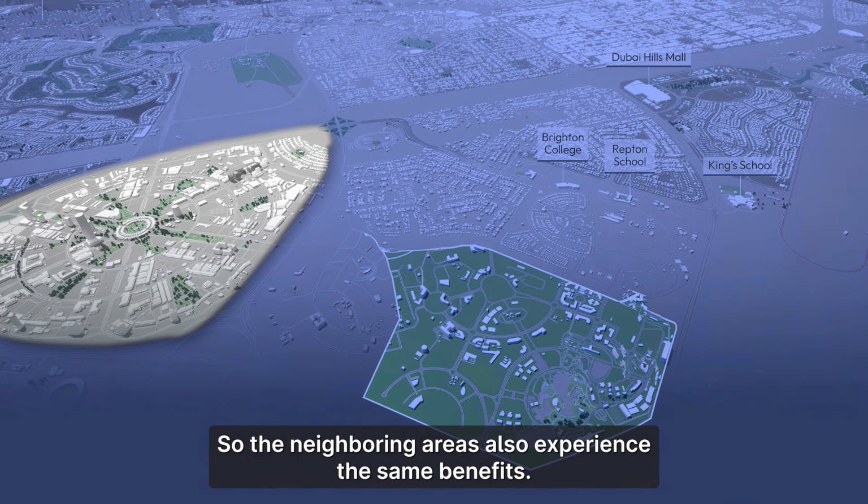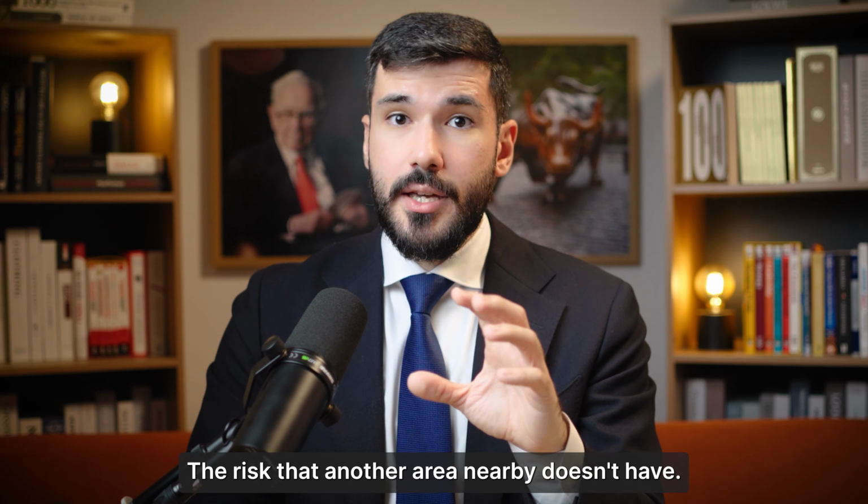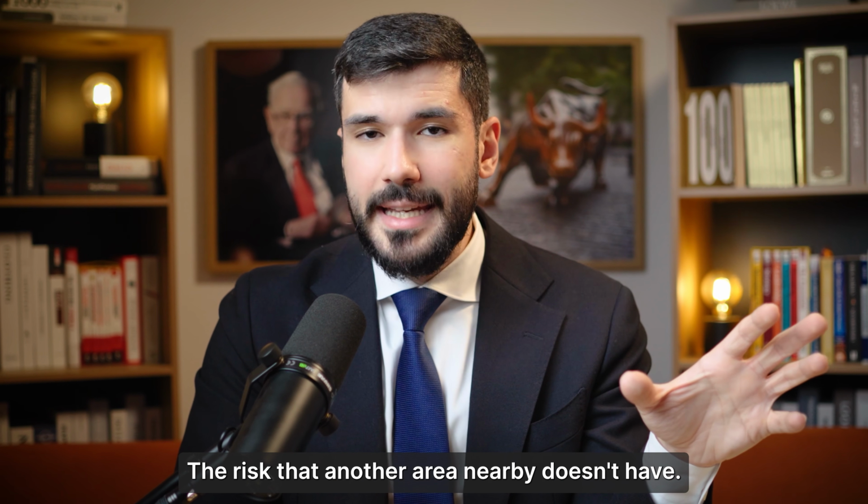So the neighboring areas also experience the same benefits. However, there is also a risk. The risk that another area nearby doesn't have.